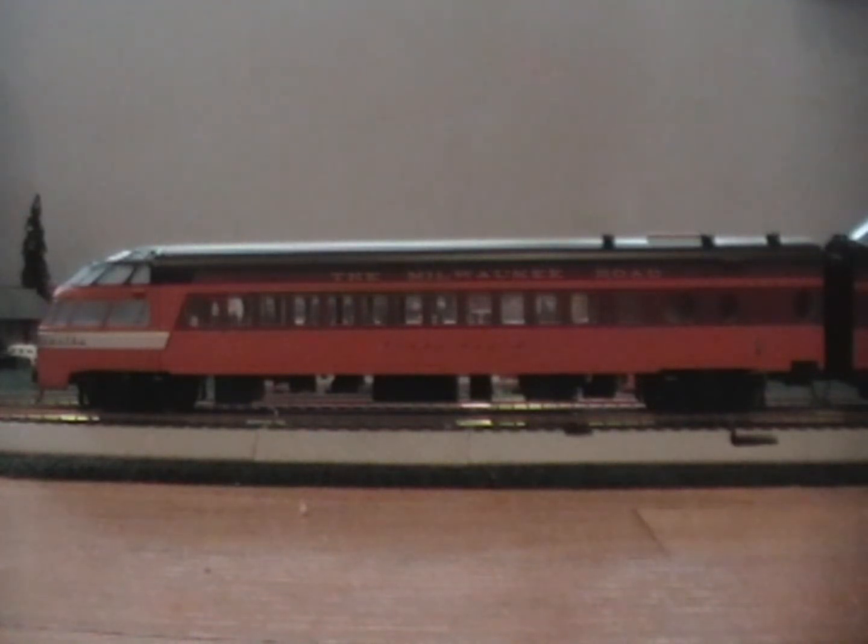And this model right here was made by Walthers, and it's in the 1990s to present day style. And it has a very nice detailed interior. Although it does not have lighting, it's still a very nice detailed interior. I don't know if this is upgradable to lighting, but it does have metal wheels, so I think that's a sign that it could be upgradable, but I don't know for sure. And it's a very nice piece.